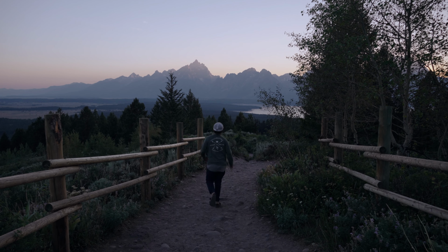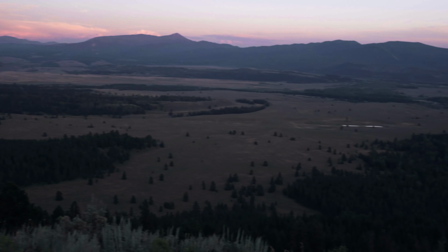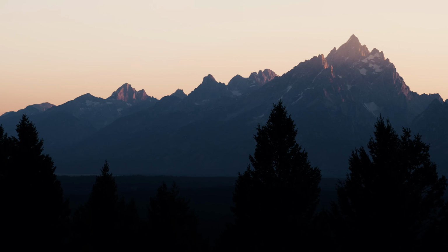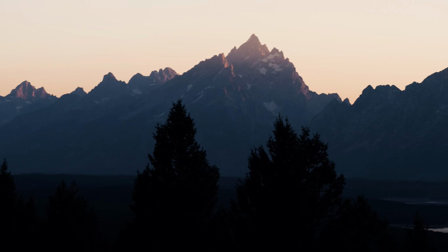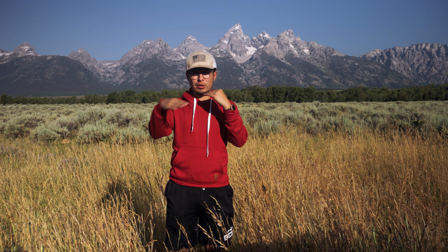After Oxbow Bend, we drove Signal Mountain Summit. It's about 5 miles to the top, and there are 2 viewpoints. I highly recommend driving to both because they give you great views of Jackson Hole Valley and the Teton Range. Make sure you're careful when you're driving this road. It's kind of narrow, so when you're crossing cars, make sure you pull off to the side a little bit so they can pass.